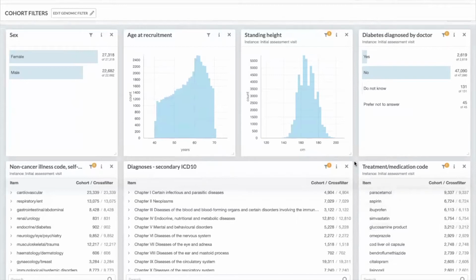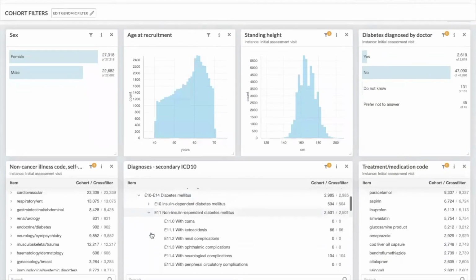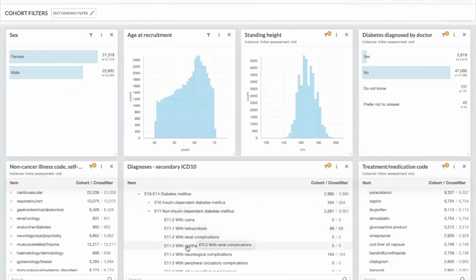And then if something is a numerical value like age or height, we compute distributions and show them like these histograms here. Some fields are a little bit more intricate, like these cancer, self-reported non-cancer illness code on the lower left, or these hospital diagnostic codes. They have been categorized into a hierarchy. In fact, here you see, for example, diabetes is this E10 to E14 part of chapter 4, and it has many different versions, whether it's insulin dependent or non-insulin dependent, and whether it's with ketoacidosis, renal complications, and this and that.